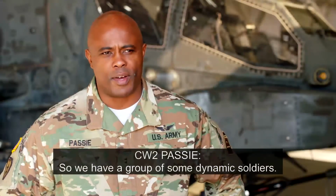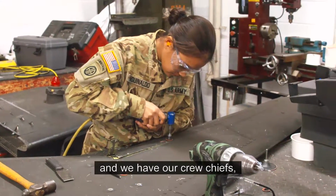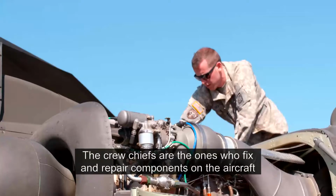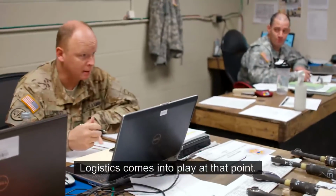So we have a group of some dynamic soldiers. We have avionics guys, we have armament personnel, and we have our crew chiefs, along with our pilots. The crew chiefs are the ones who fix and repair components on the aircraft. The logistics comes into play at that point.